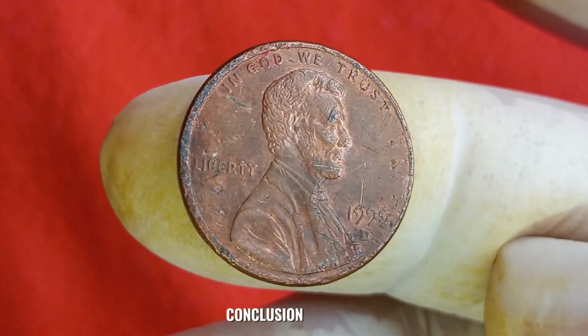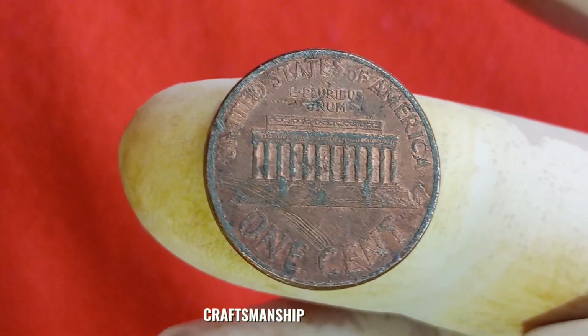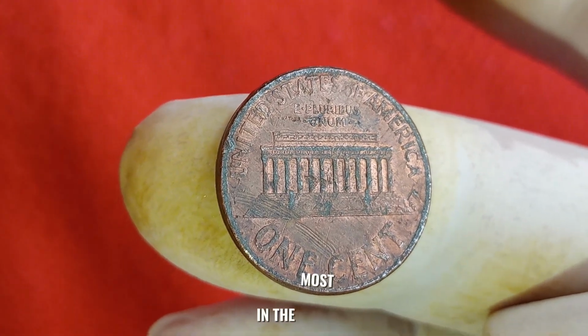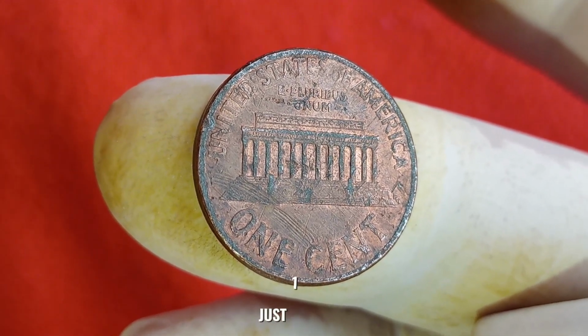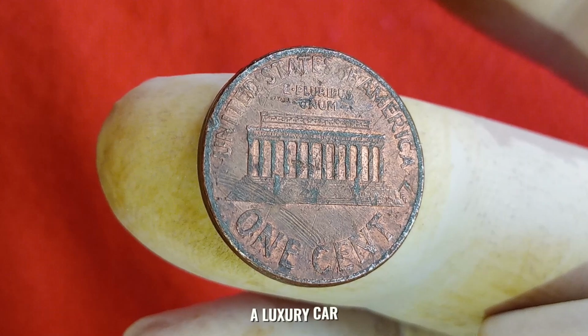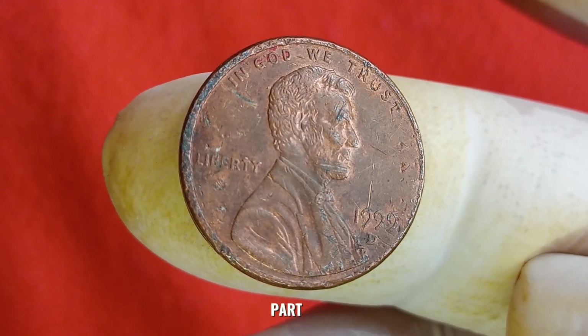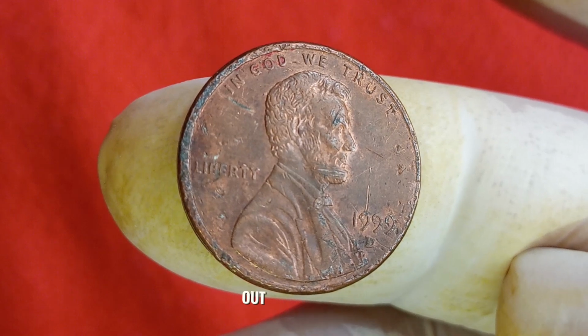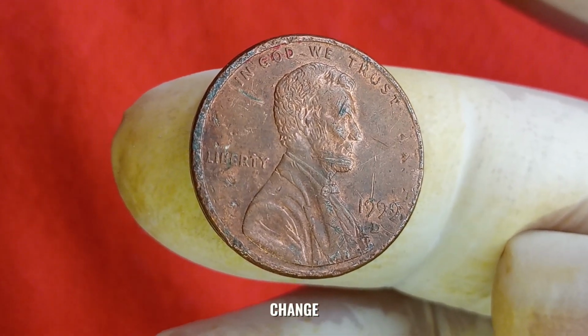In conclusion, the 1999 D Lincoln penny is a true modern-day treasure. It's a reminder that history, craftsmanship, and chance can collide in the most unexpected of places. A coin that was once worth just 1 cent can now buy a luxury car, a house, or even change someone's life. And the best part is, one of these coins could be out there right now, just waiting to be found. So don't forget to check your change.